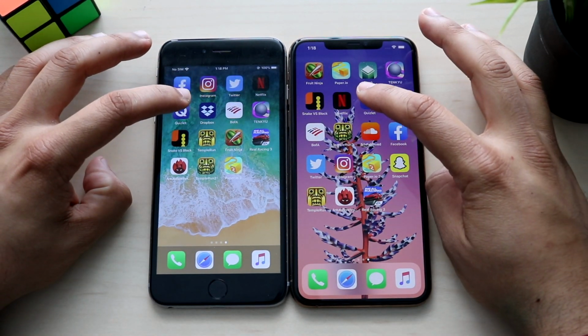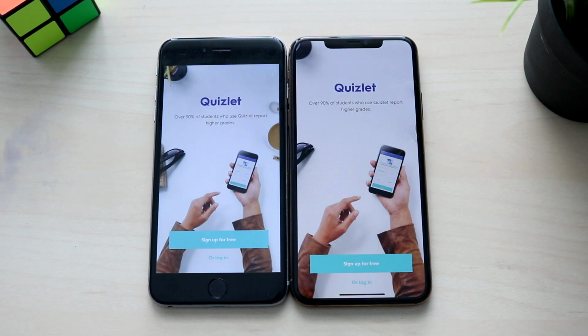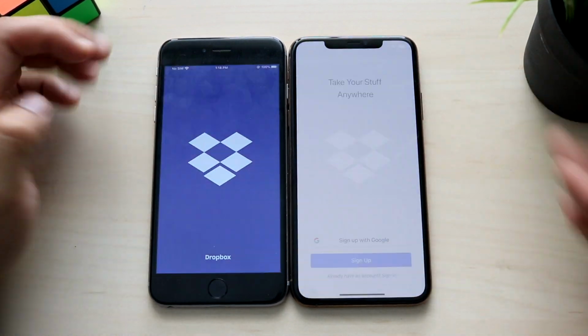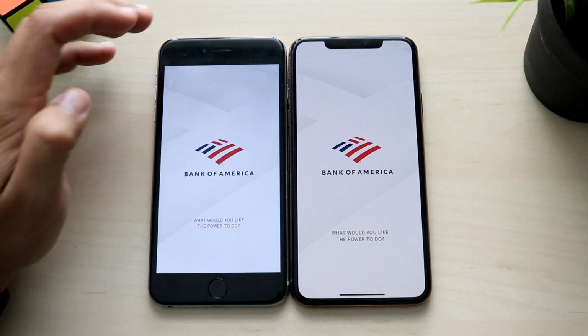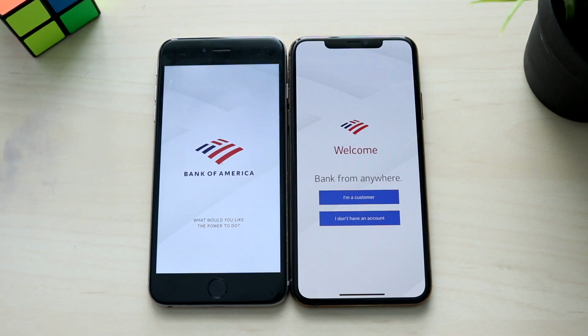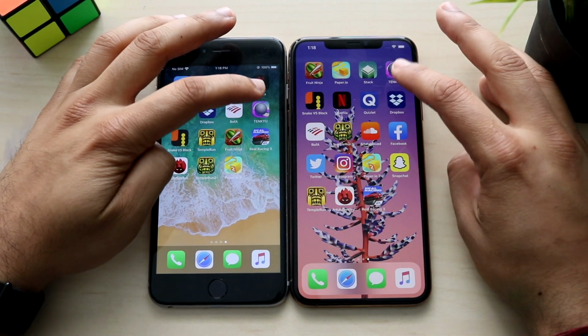Quizlet, 3, 2, 1. And again, obviously faster on the 11 Pro Max, but kind of close. Dropbox, 3, 2, 1. And again, 11 Pro Max faster, but just by a little bit. Bofa, 3, 2, 1. And I think the 11 Pro Max, yes, it is faster. Actually, this one for some reason takes a long time on older iPhones. Not too sure why. As you can see, we eventually get into it on the 6s Plus. 3, 2, 1.